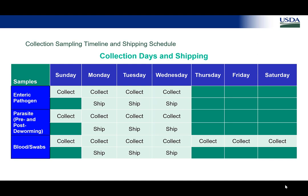And here is a grid for the collection and shipping days. For the fecal samples, you can collect Sunday through Wednesday. You should ship the samples 24 hours after you collect them, and you need to keep them cool. So if you collect your samples on Wednesday, then you're going to need to go ahead and ship on Wednesday. For the blood swab samples, you can collect those any day of the week. If you collect them on a non-shipping day, make sure you keep them cool. The lab would appreciate it if you spun those red tubes down. And then only ship those samples Monday through Wednesday as well.